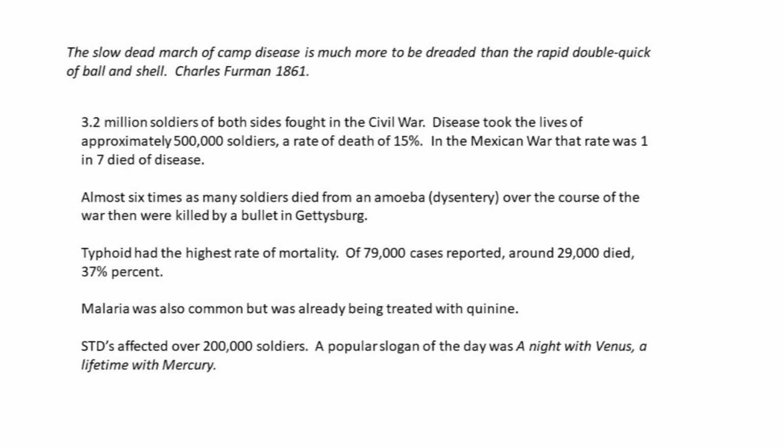Almost 6 times as many soldiers died from an amoeba, which is dysentery, over the course of the war than were killed by a bullet in Gettysburg. I just found that to be an amazing statistic. An amoeba killed more than were killed in Gettysburg. Typhoid had the highest rate of mortality. 79,000 cases reported, 29,000 died, 37%.